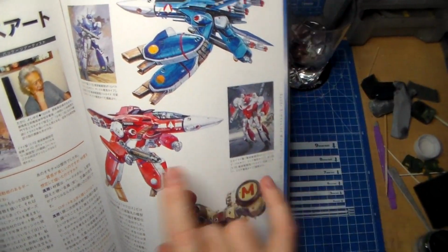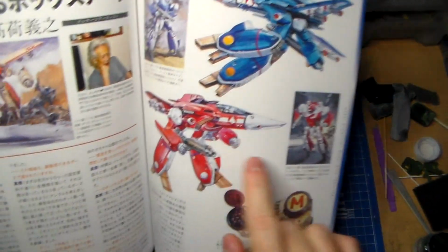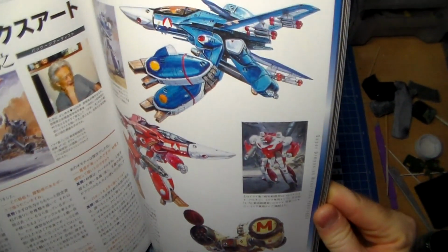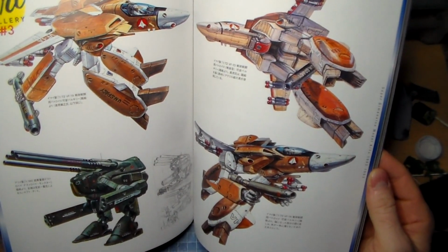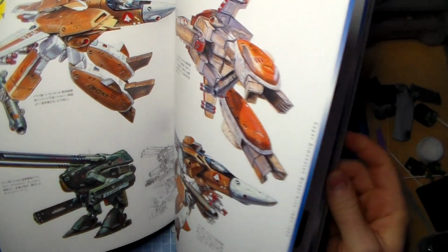This is really cool, and especially these two. I thought those are just really fantastic looking. That's great. That's just so cool looking. Look at that. That's just cool. Dang, that's cool.